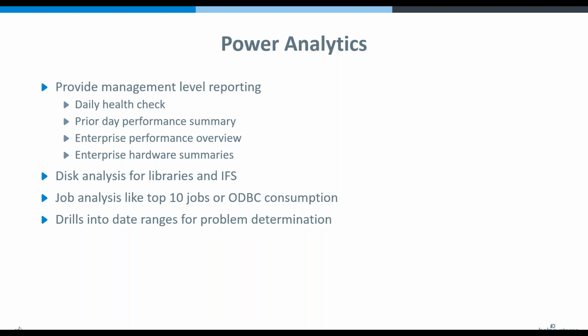And we can do analysis for your disk, like which libraries are growing, trying to answer the question, why is my disk growing? And it does both for libraries and IFS.